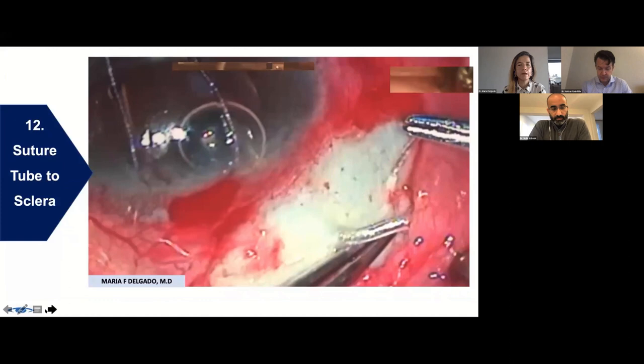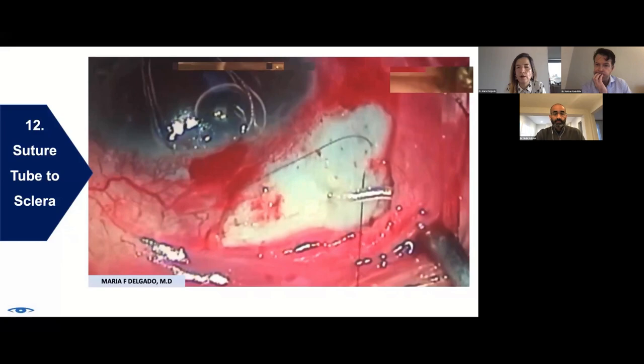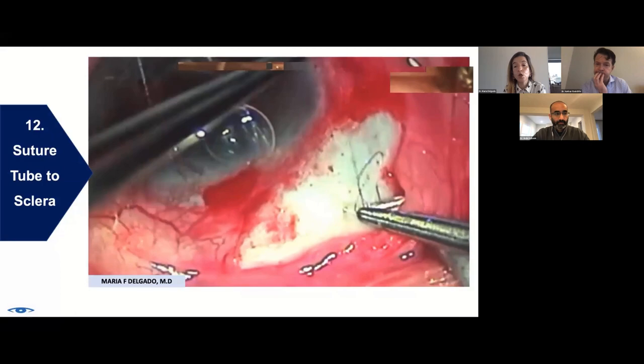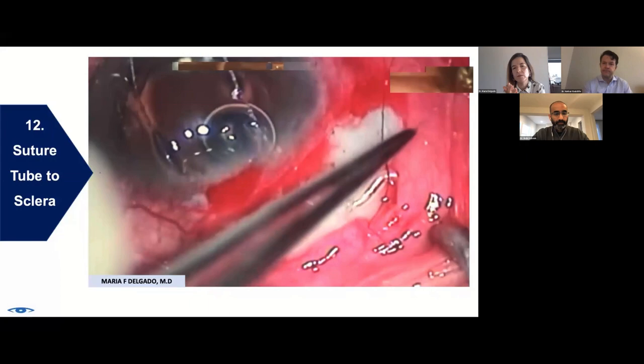One other thing that maybe is not routine or very common is to suture the tube to the sclera. Many times I really want the tube fixed to the sclera, and I do this with a nylon suture, then you bury the knot in the sclera. And especially if I want to do something like you see in here, which is to make a little curve in the tube. It is not occluding the tube, it's just making a curve, actually just kinking it a little bit without occluding the lumen. And what do you think about this? Do you do this in some cases, or do you fix the tube to the sclera?